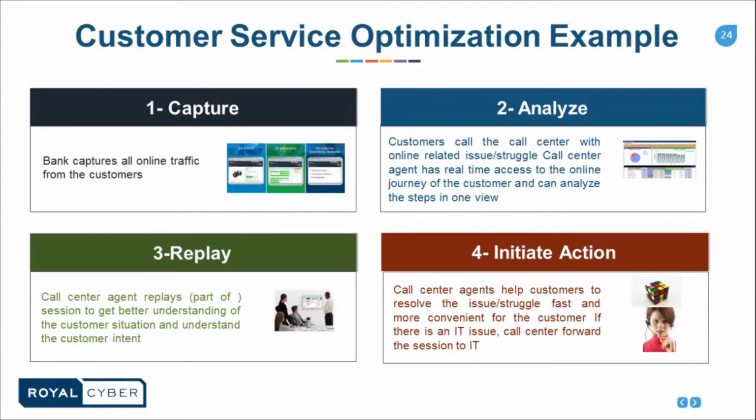Another example, more specific to banking, was a particular bank that wanted to capture all online traffic. They wanted to have more online interaction for their banking application. Customers with online retail issues struggle, so the call center needs a real-time view of the customer's journey. Most of the customers would call the call center to find out what the issue is. Because of the Tealeaf Replay features, the call center agent does not have to ask the customer to describe their exact journey. They could see the replay on their own and find out the point of struggle.